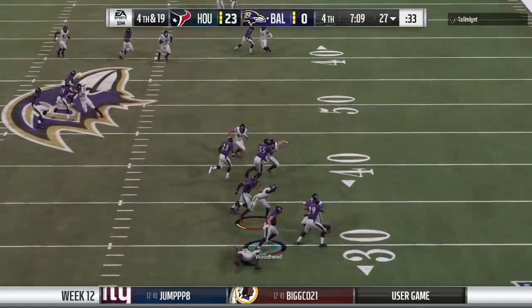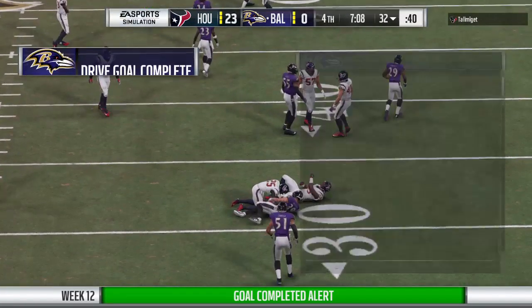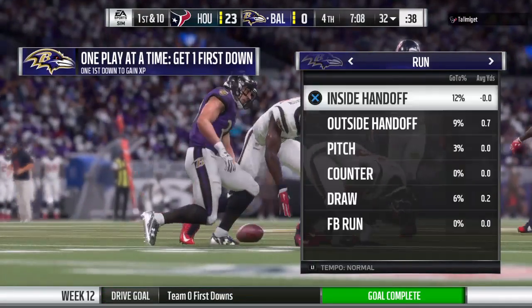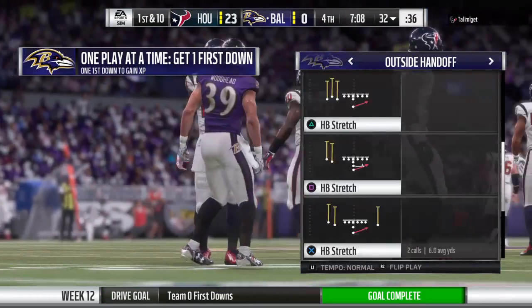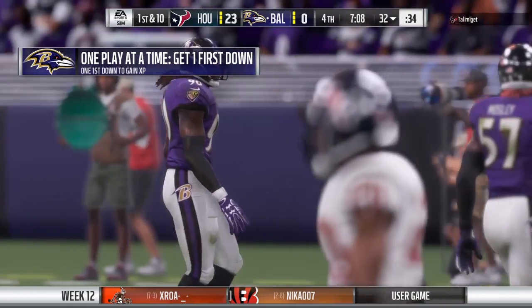This is brought in at the 21. Give him 11 yards that time on the return. And the Ravens, they'll take over. The Ravens offense now, they get set and head back onto the field.